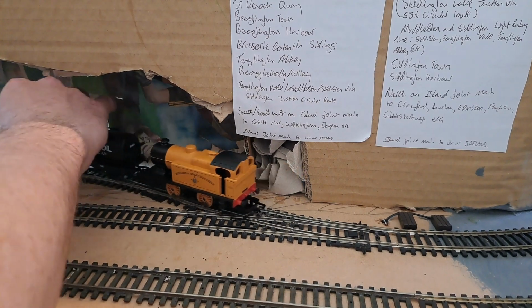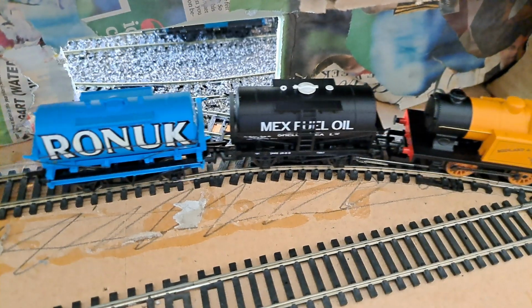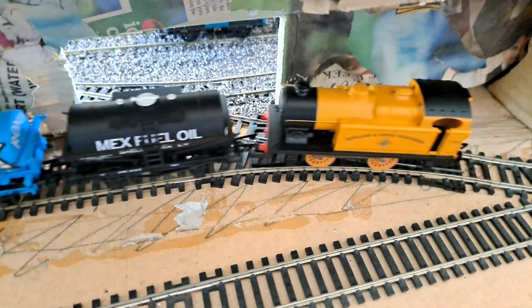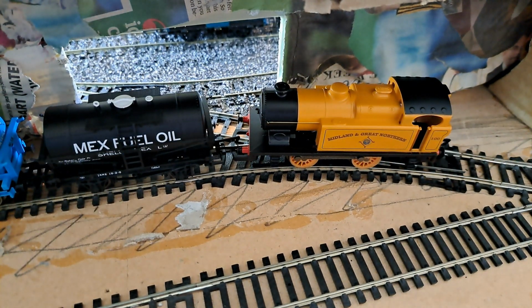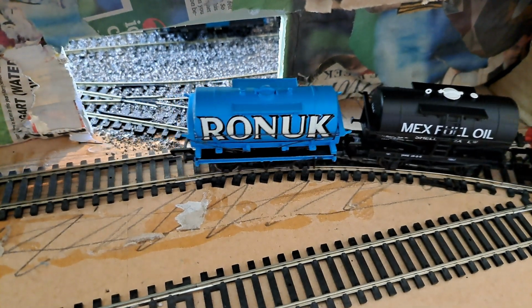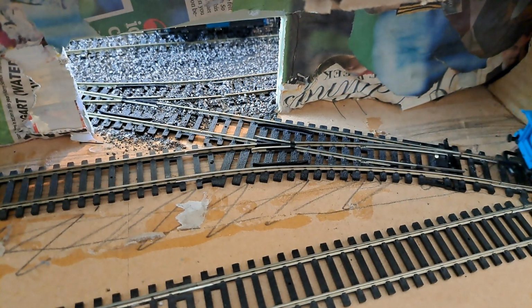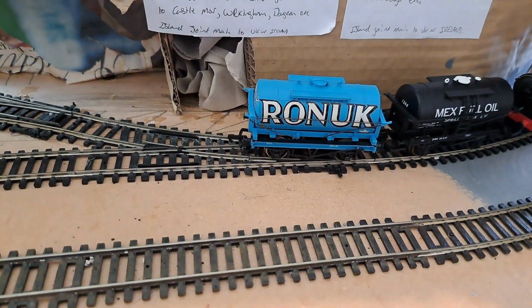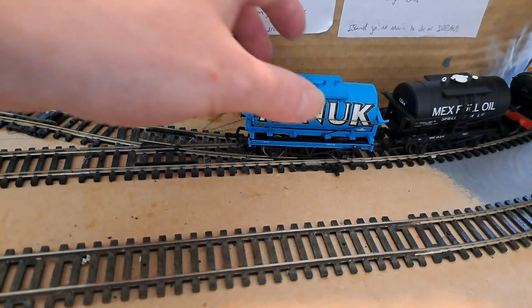Let's see if I can... Spooky, it didn't happen that time. No, a bit closer. Yeah, I think it's just the mainline wagon's a bit off for some reason. Right, Enium.